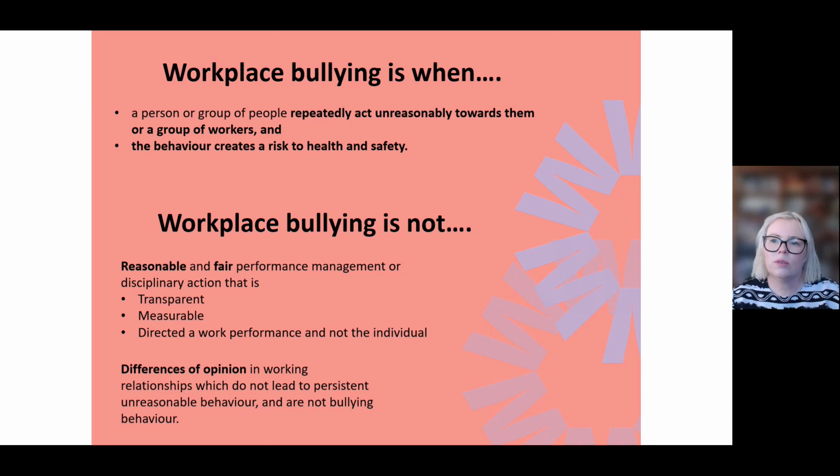Sometimes we get calls where someone's had a disagreement with their boss at work, or they're in the middle of a disciplinary proceeding. As long as that interaction is done in a reasonable way, that's transparent, measurable, and directed at the performance of the worker and not attacking them individually, that's not bullying. So a difference of opinion, which doesn't lead to persistent unreasonable behaviour, is not bullying behaviour. So very fundamentally, bullying is something that's repeated, unreasonable, and creates a risk. Workplace bullying is not something that's fair and reasonable in terms of management or differences of opinion.